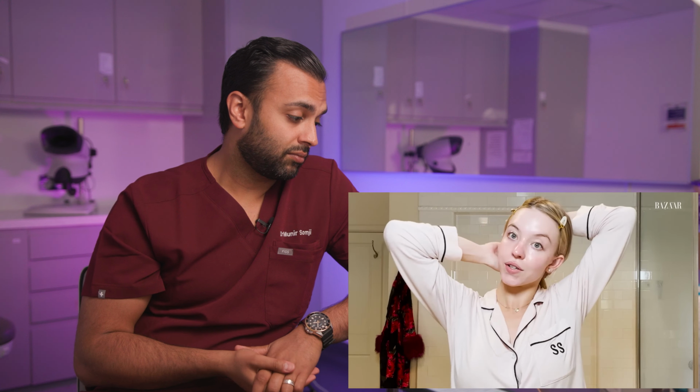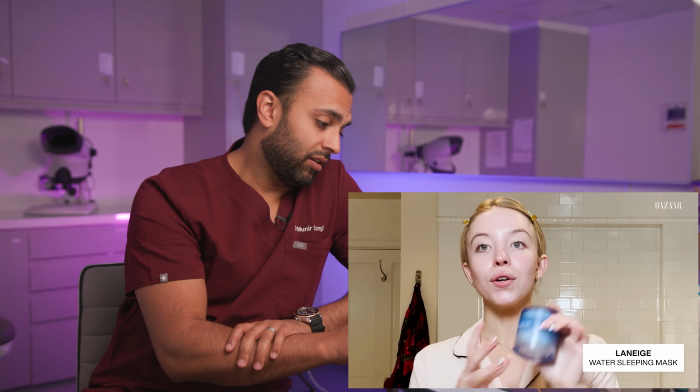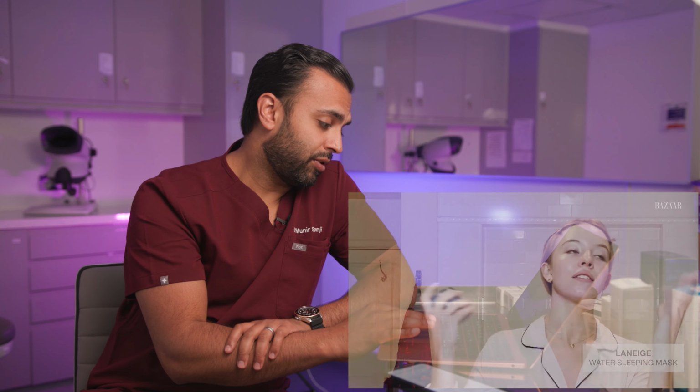I was like 19, 20 years old. So after the cream moisturizer, what does she use? The Laneige's water sleeping mask. Okay, so she's using the one whole range.